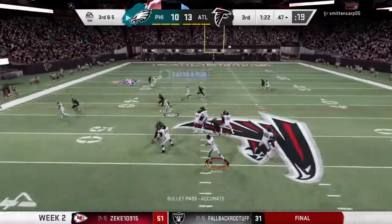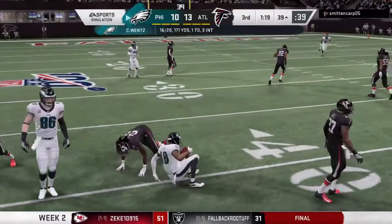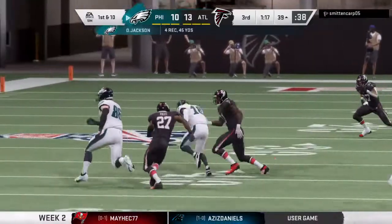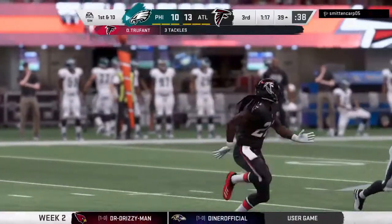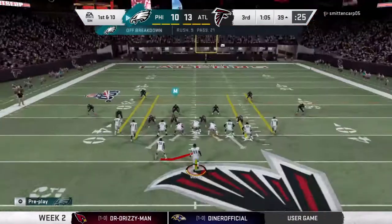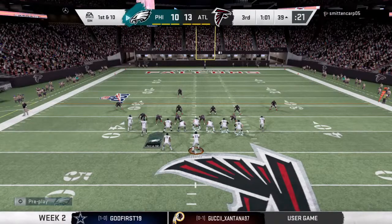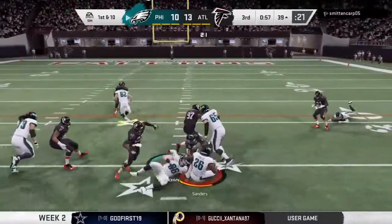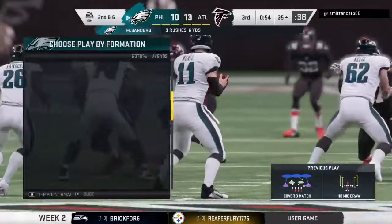Wentz to throw again. And this is caught by Jackson. And he's got the first before he's brought down at the 39-yard line. 8 yards, first down as they're able to convert. Wentz going to lead his guys up 1st and 10. And he's 4 for 4 now, throwing the ball to start the drive. Wentz on the draw, hands it off to Sanders. And he'll get 4 here down to the 35-yard line.